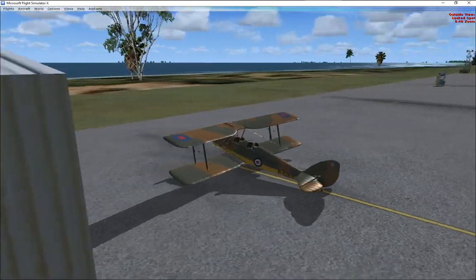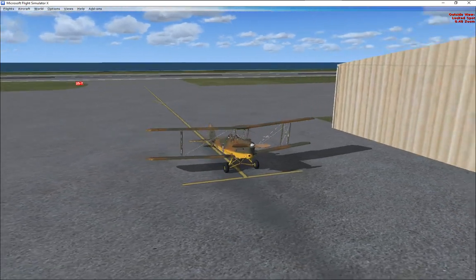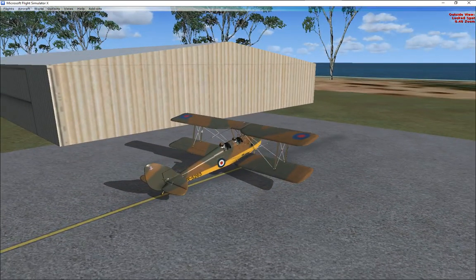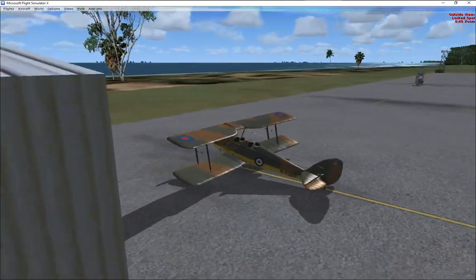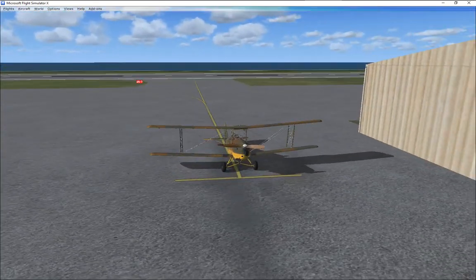There we go, right there. We look around a little bit. The building's in the way. Oh, lost building. There we go. Building there, and fuel station right over there.